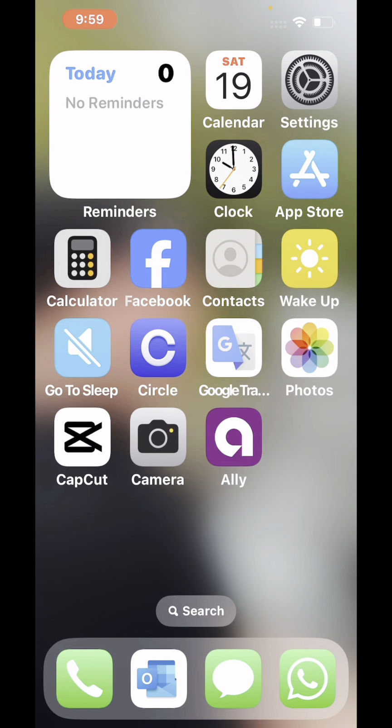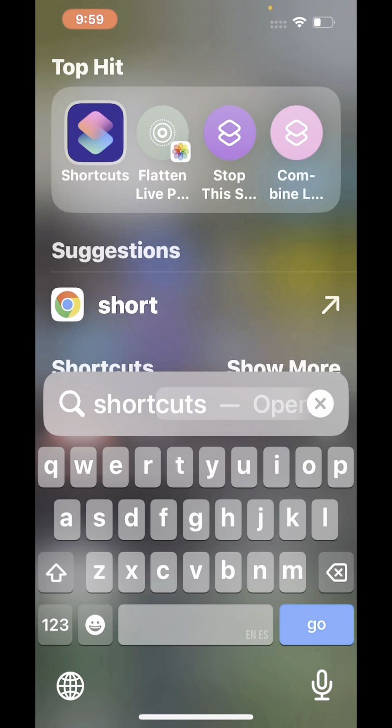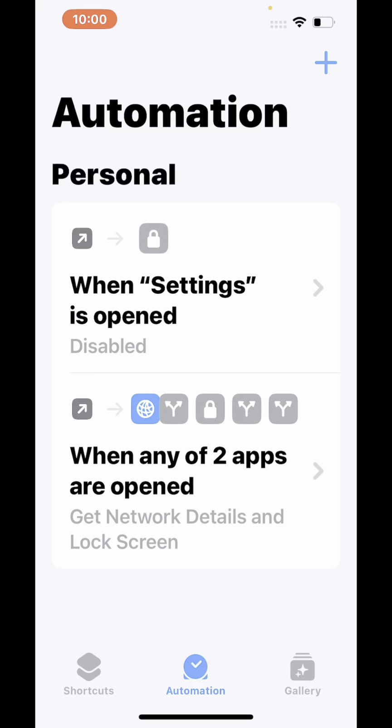So in the bottom, there's a search button. If you tap that, type in the word short, and there's the app that's very important to us up in the corner, Shortcuts. You're going to tap on that. And down at the bottom, in the center, is the button called Automation. So tap on that. Now, you're seeing the two automations that we've already created in the past. Today, we're going to create another one that's just going to protect you even more.